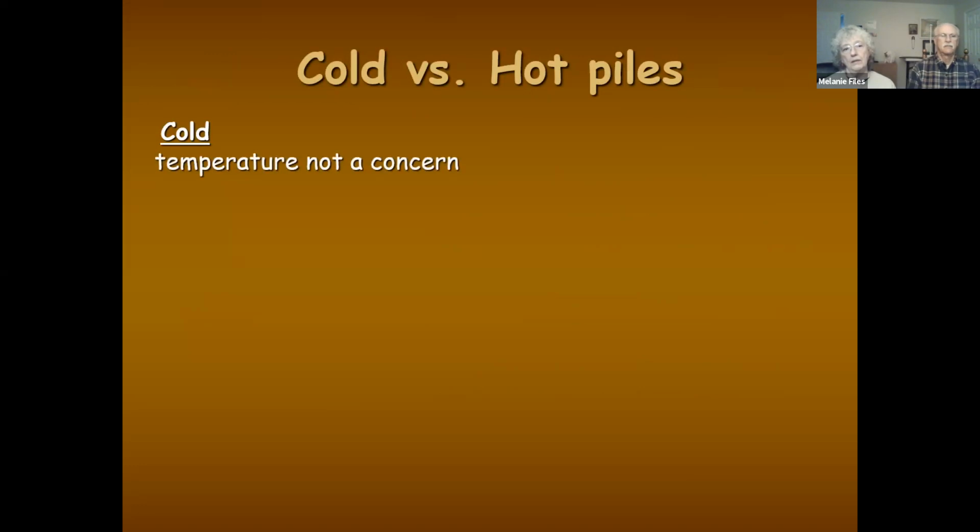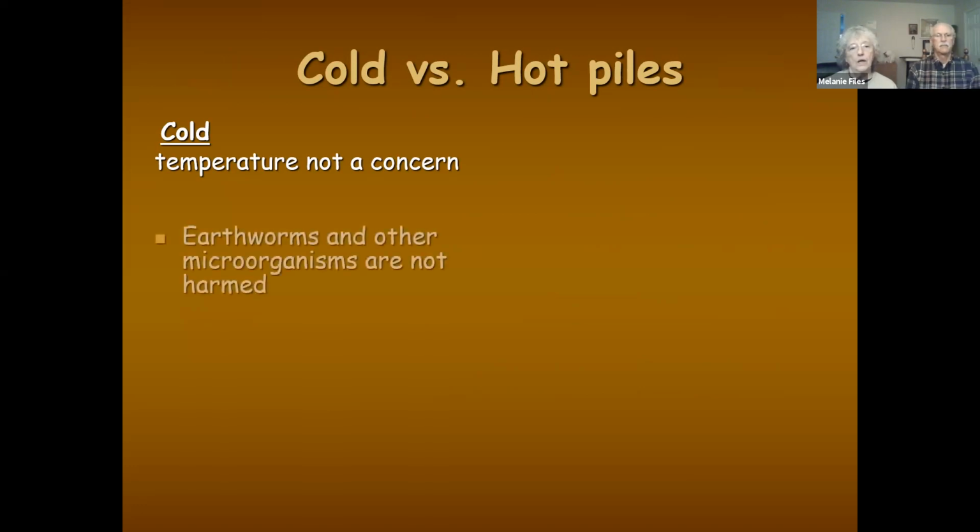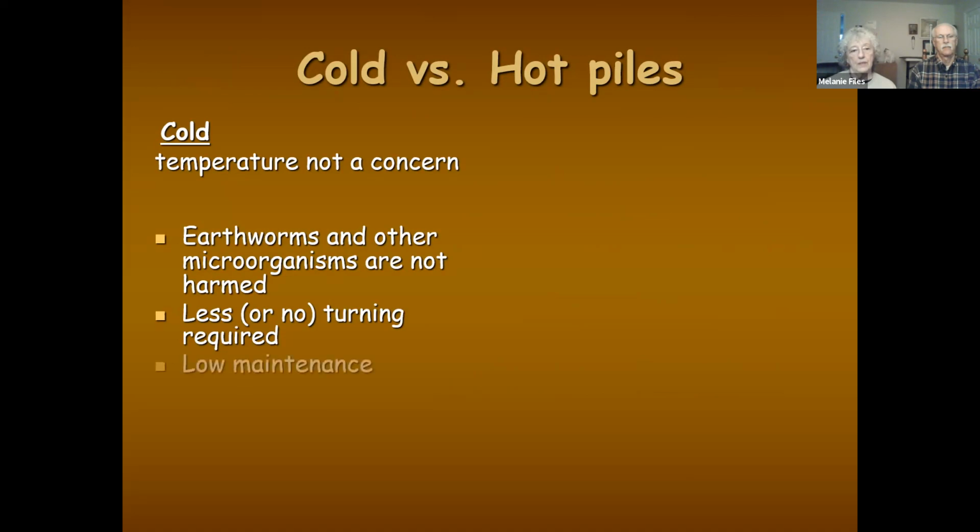Benefits of a cold pile: you don't have to worry about the temperature. In a hot pile, you do. You don't even worry about that. Don't even look at a thermometer for it. Earthworms and other microorganisms are not harmed. That means that the temperature is not high enough and it doesn't kill anything. And there's less or no turning required. Some people do, I do at some times, but you don't really have to unless you want to. Low maintenance. I just walk out there, put stuff in my compost pile, and walk back in the house. I'm a lazy composter.